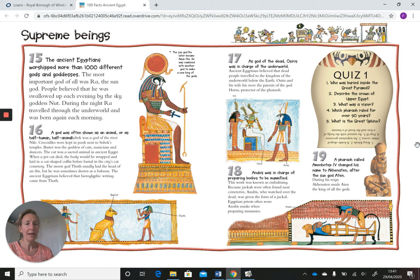17. As god of the dead, Osiris was in charge of the underworld. Ancient Egyptians believed that dead people travelled to the kingdom of the underworld below the earth. Osiris and his wife, Isis, were the parents of the god Horus, protector of the pharaoh. Number 18. Anubis was in charge of preparing bodies to be mummified. This work was known as embalming. Because jackals were often found near cemeteries, Anubis, who watched over the dead, was given the form of a jackal. Egyptian priests often wore Anubis masks when preparing mummies.